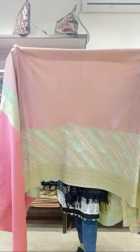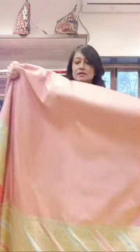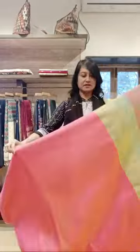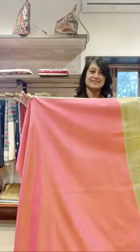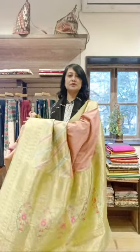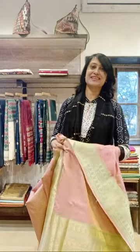Ye dekhiye. And here's the blouse piece. Very pretty color. So this is a beautiful sari, Banarasi sari. It's on sale, wedding season is still on and you can buy the sari in a discounted price from the website.